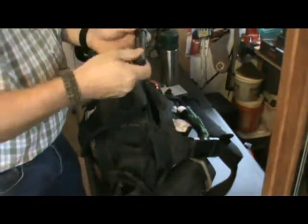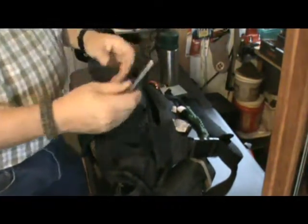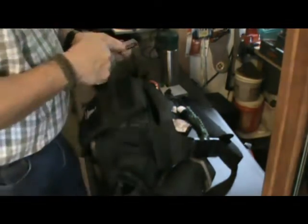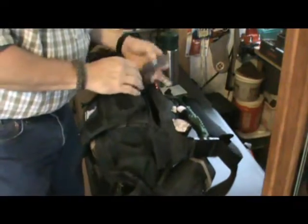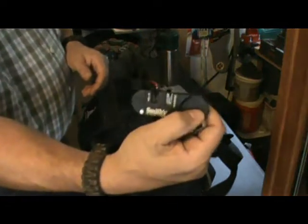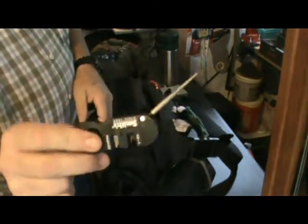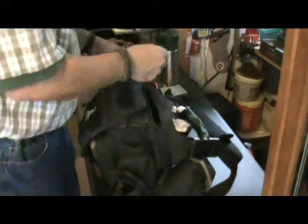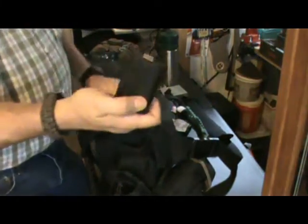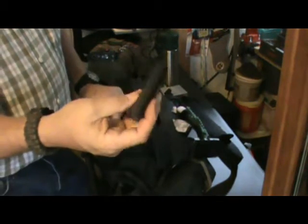Real good, I like it. There's the extra magazine for my Ruger LCP. I have a Smith's sharpening tool. There's a little tool there. This is the AAA battery pack for the Bowfarm radio.